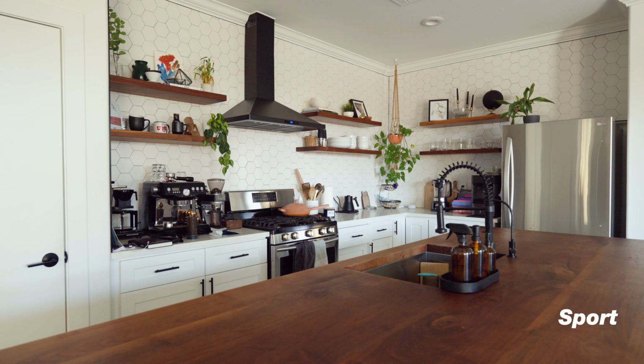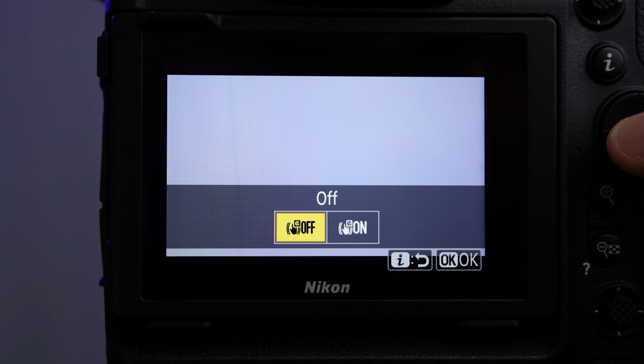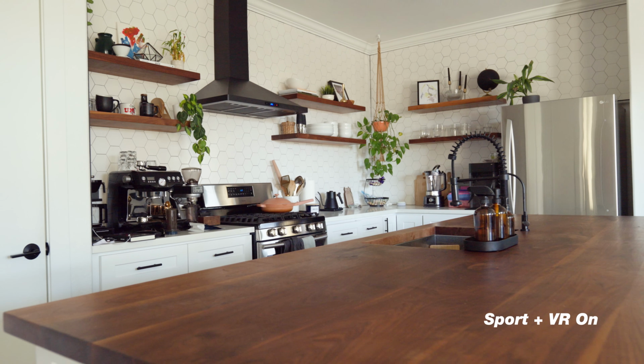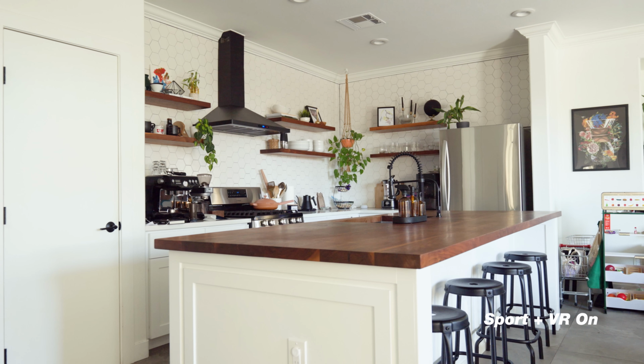Another cool thing about this camera, because there is built-in stabilization into the camera itself, it gets really powerful when you pair it with another lens that has stabilization built into the lens, and you get really smooth footage at that point. Another additional feature when it comes to stabilization is vibration reduction. And in this case, that is digital, so there is a slight crop when you turn that on. I personally think having sport mode on is plenty, but if you wanted to access more stabilization, just turn on vibration reduction and you'll be good to go.